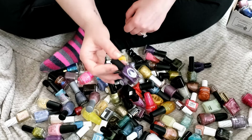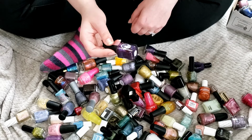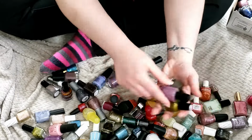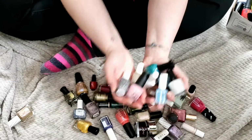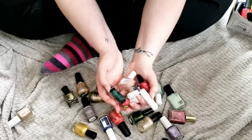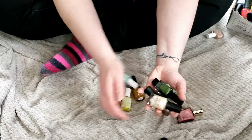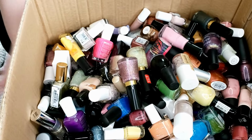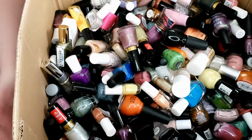I'm gonna set this Enchanted to the side, and I know there's another one. I must have tossed it in the pile, so I'll have to go back and dig through there to find it. But yeah, I don't know what I want to do with this yet. Okay, so I went back through everything one more time to see if I could find that other Enchanted. I couldn't, so I don't know where it is. I'm sure as my friends are going through it, it'll turn up.